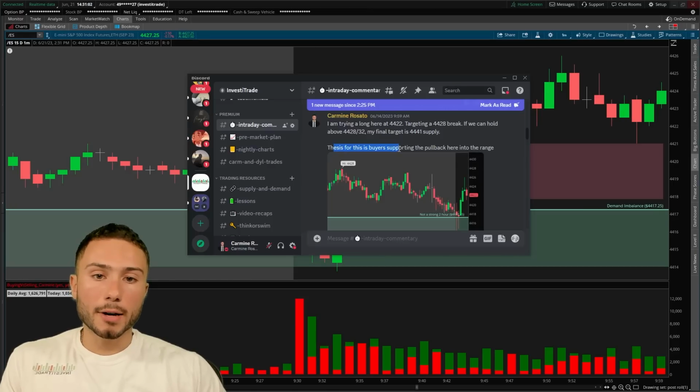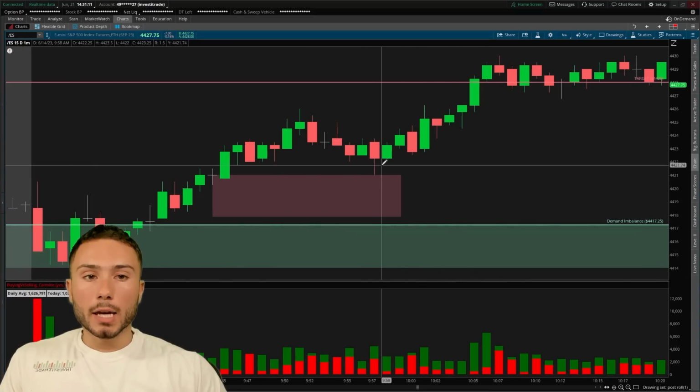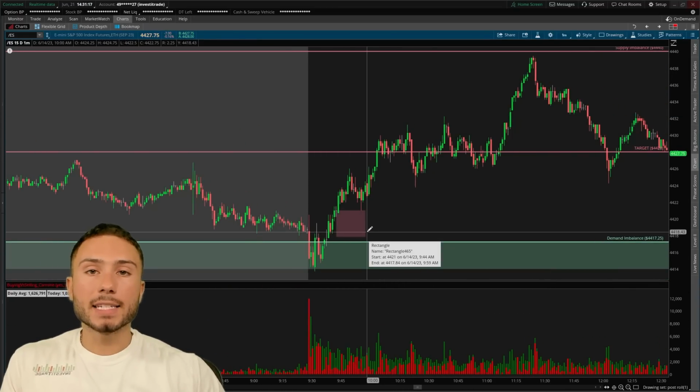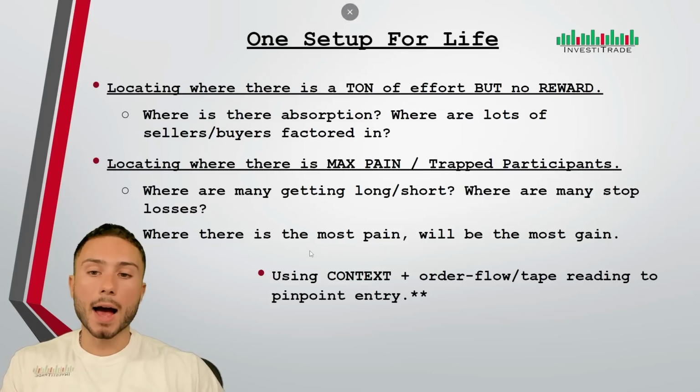The thesis for it was that buyers supported the pullback lower and sellers were entering prematurely. We hold this level perfectly. We come into our target about 10 minutes later, and then eventually the market continues to rally and these guys get put in max pain, simply causing a further rally higher.